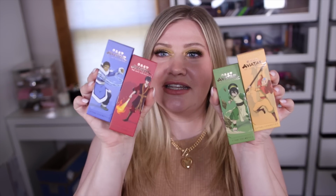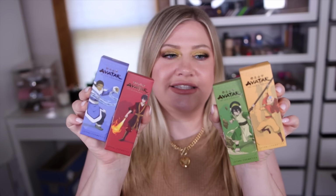So those are the 4 eyeshadow palettes. They did such a good job with these color stories in my opinion. Let me know your thoughts down below. We also have 4 eyeliner sets with each of the elements as well, and it does have some of the main characters on the boxes.